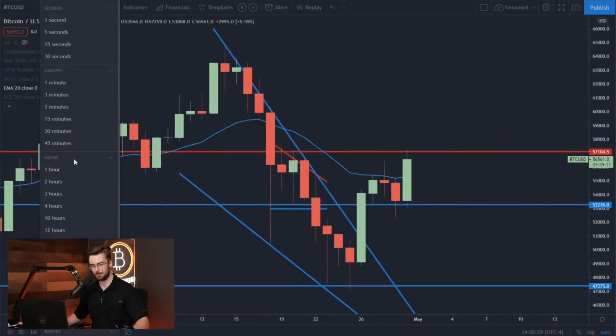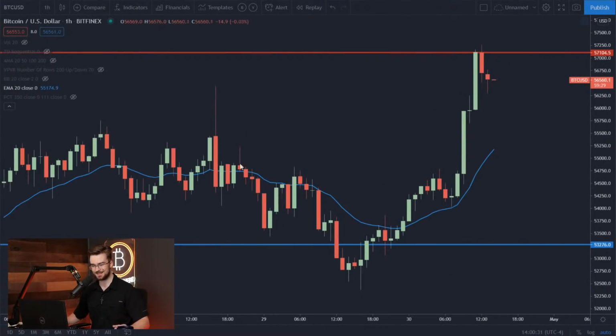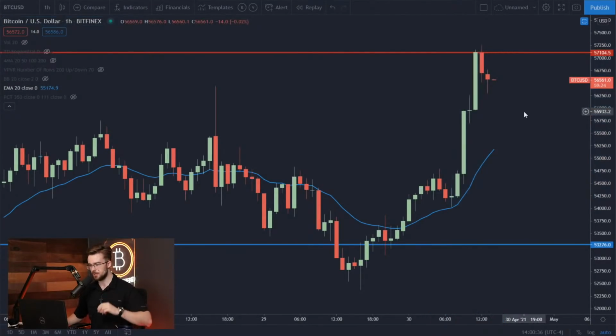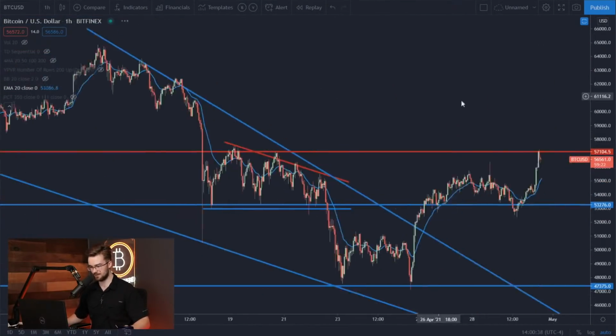All right, guys. Well, let's go ahead and get started on the chart. Bitcoin, as you know, has been rallying quite a bit today. If we look down here on the hourly chart, we can see that Bitcoin has rallied over the last 5 hours more than 6% to its current local resistance level of $57,000.